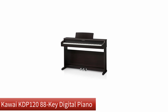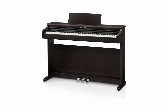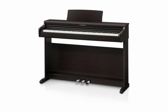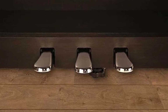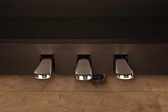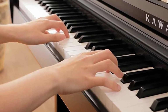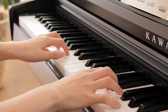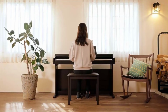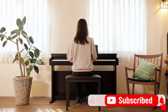Number 5. Last but not least, our 5th best pick is the Kawai KDP-1 2088 key digital piano. Up next we have a true furniture piece. In fact, from a distance, we would wager that most people wouldn't be able to distinguish it from an upright acoustic. To further enhance the illusion, it also features wooden keys that will look and feel like an acoustic keyboard. It's also very versatile. You get 192 internal sounds, 22 effects, and 29 pre-programmed songs.